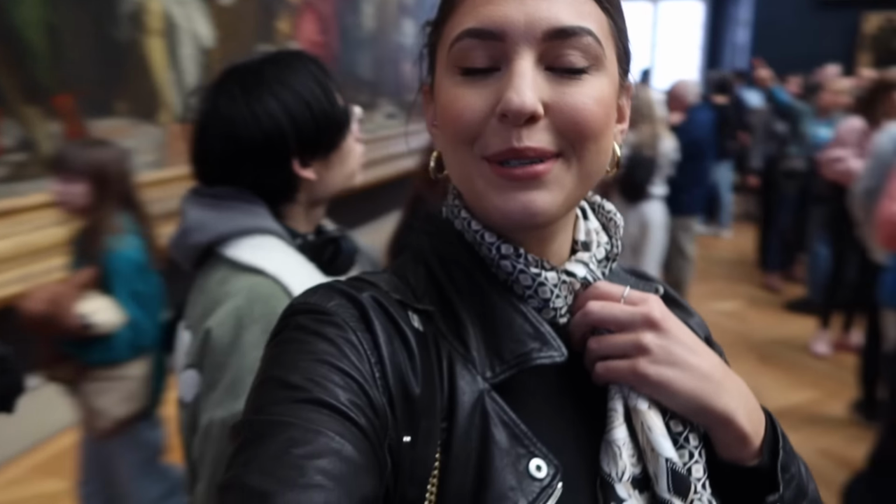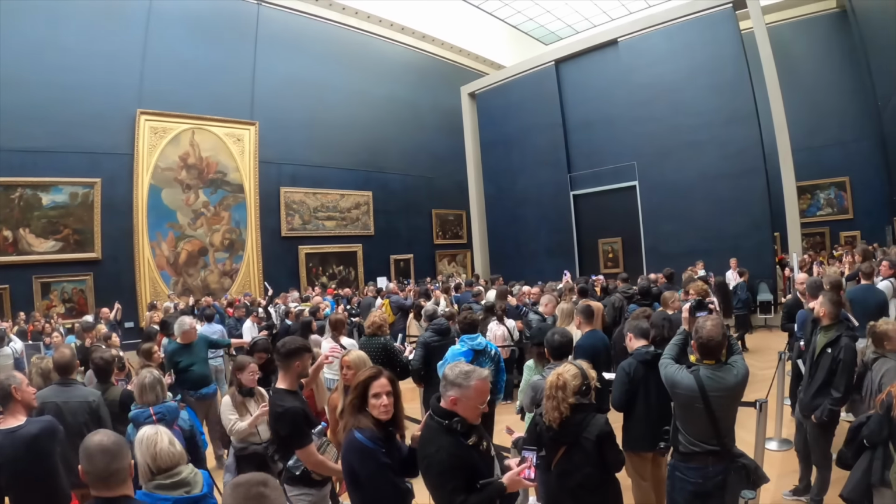We've made it to the room, and crowded is literally an understatement. It is so busy. We're not even going to get to the front. No, it's impossible. Literally, there's probably like 400 people in this room right now. However, the painting behind me is also very famous and, in my opinion, more beautiful than the Mona Lisa. So let's go look at that.